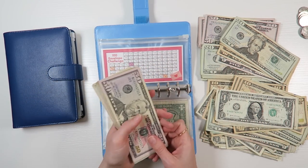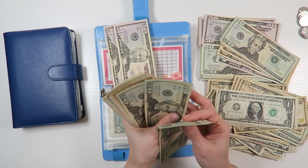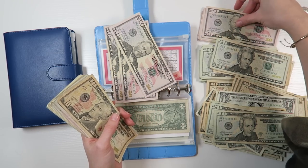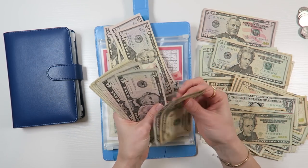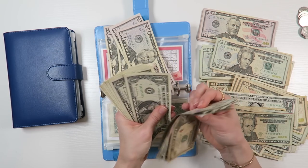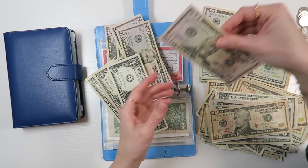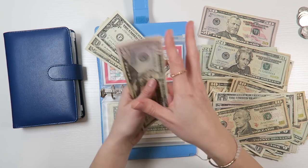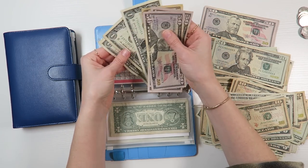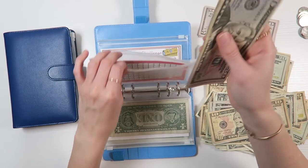100 envelope savings challenge. We have 50, 100. We're going to keep those 50s. 20, 40, 60, 80, 90, 100. 10, 15, 20, 25, 30, 35, 40, 45, 50, 55, 56, 57, 58, 59, 60. So 50 and 60. So 100 envelope savings challenge, we have 50, 100, 50, 200, 50, 60, 61, 62, 63. $263 towards 100 envelope savings challenge.